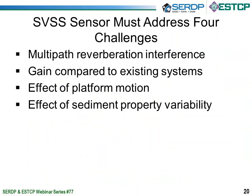So the SVSS sensor must address four challenges that were laid out to us by CERTIP, or identified by us and CERTIP together. One is we need to think about how to deal with something called multipath reverberation interference, and there'll be some slides later that detail what that means. We needed to try and quantify the gains that our design creates compared to existing systems, both in terms of usability and in terms of data fidelity.